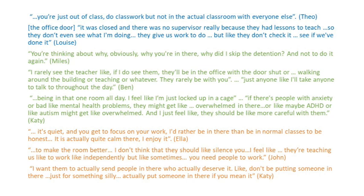Then the third thing thought about what the preferences were for the room and what people did like about the environment, and also what they would do to improve in-school units in future. Someone said it's quiet, you get to focus on your work, and they'd rather be in there than normal classes. It's really calm and they enjoy it. Somebody else said, to make the room better, I don't think they should silence you. I think that they teach us to work independently, but sometimes you need people to work.